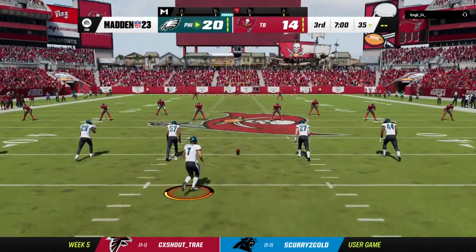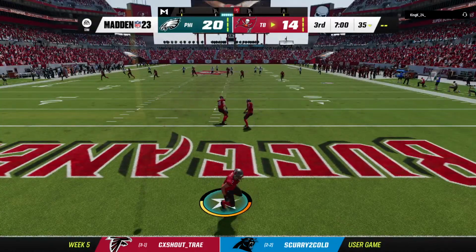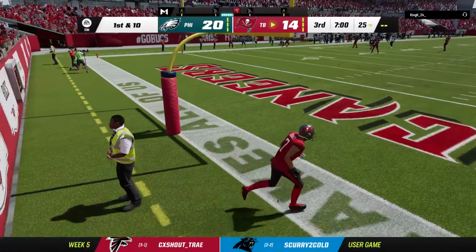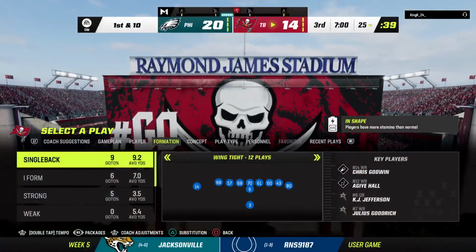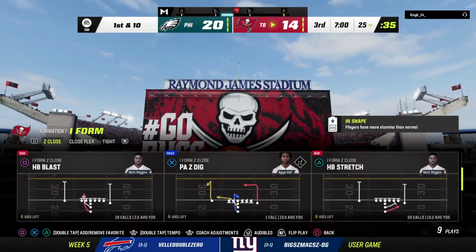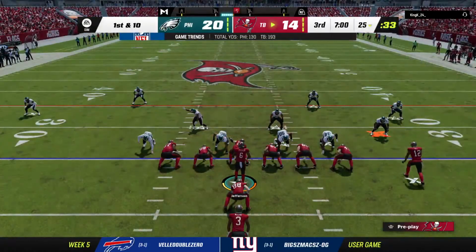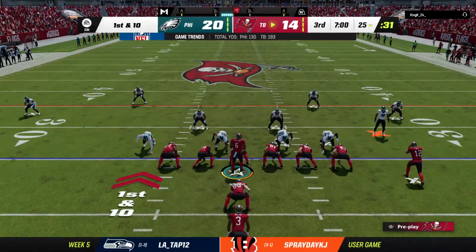So the difference is 6 points as we get set to resume action here in this 3rd quarter of play. And this will be a touchback as that sails over the end line. The Bucs offense set to begin their next possession.